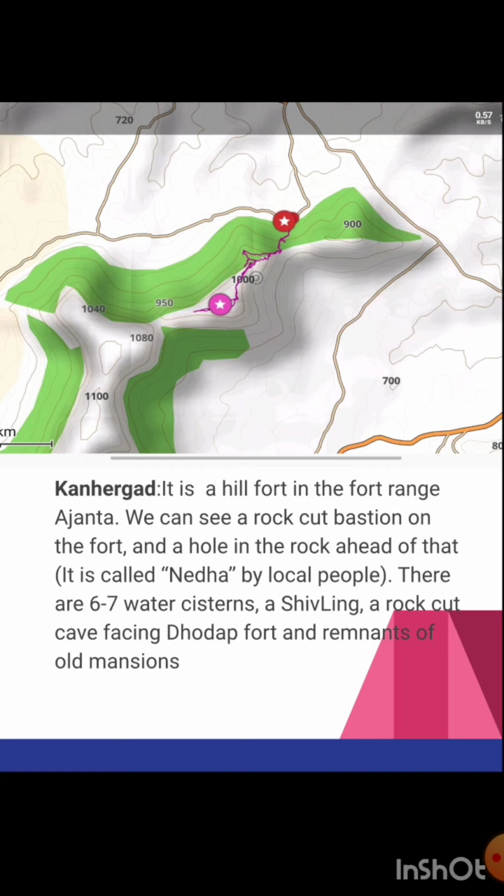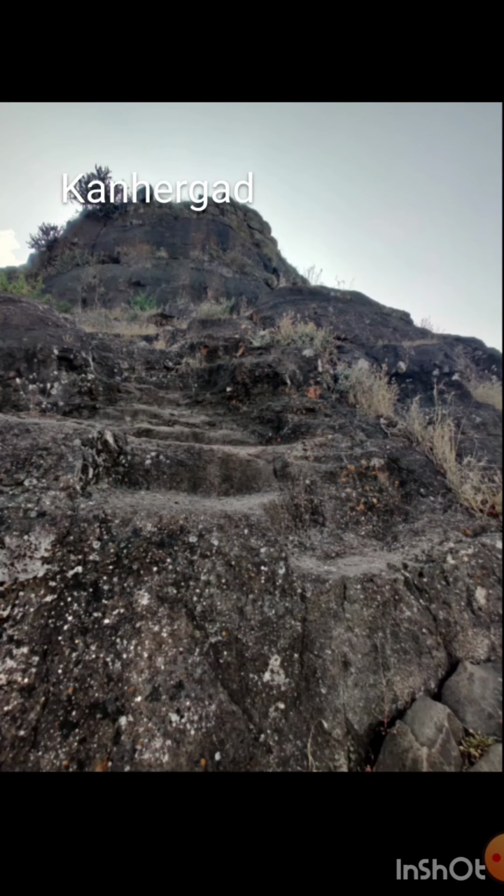Okay, next on the stop is Kanergat. It's a hill fort in the range of Ajanta. We can see a rock-cut bastion on the fort and a hole in the rock ahead of that. It is called Neda by the local people. There are 6 to 7 water cisterns, a shivling, a rock-cut cave facing Dodha Fort, and the remnants of an old mansion. Voila, here you can see those rock-cut steps leading up to the top of Kanergat.